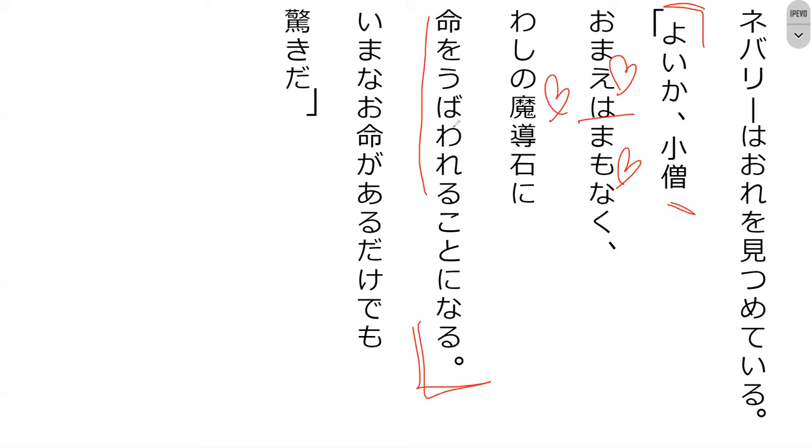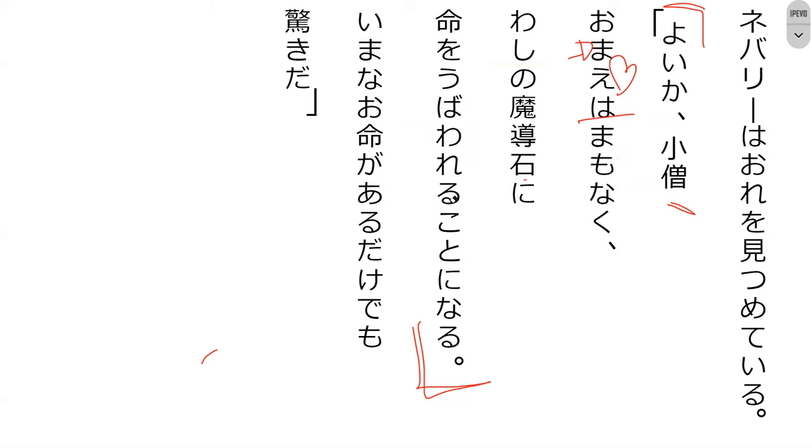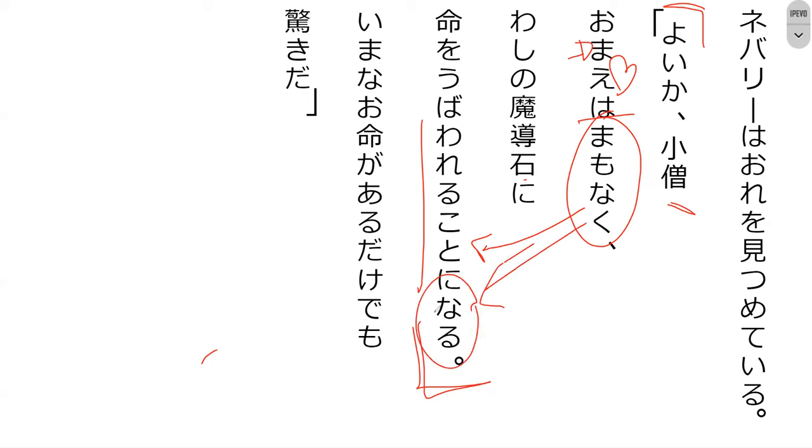So the life. Ubawareru means to take something. So my magical stone will take the life of you. Koto ni naru, that it will become. So you will soon, my magical stone will take your life. So the mamonaku is modifying when it's going to do it. So soon, it will become that my magical stone will take your life.